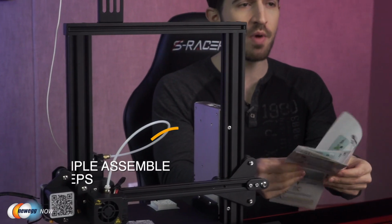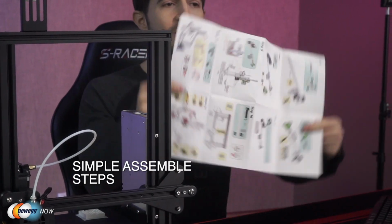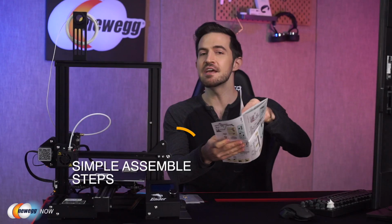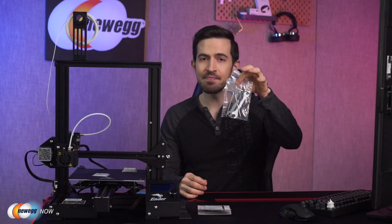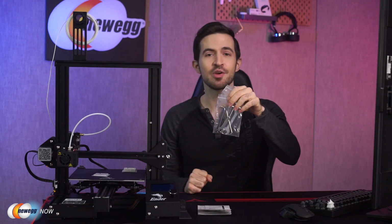It comes very neatly packed with a simple 12-step assembly right here, very easy to follow. If you've assembled a 3D printer before, it'll just take you 10 or 15 minutes. If you're brand new, maybe 30 minutes. The assembly tools are included, all right? And this is what you end up with when you're done. So let's take a closer look.